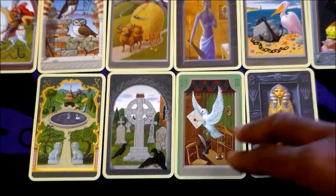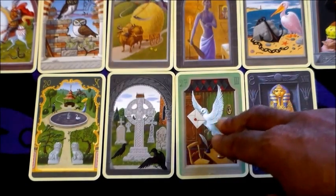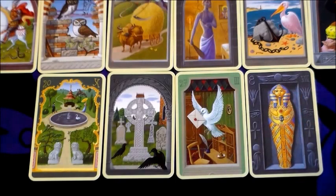So it's like if he sticks with this, going with the card coming with the letter in the house of the anchor, if he sticks with getting the message out, he will at some point see an end to the difficulty. So that's a very positive sign.